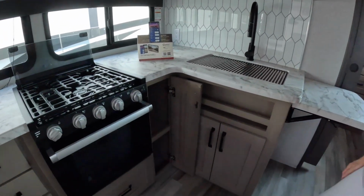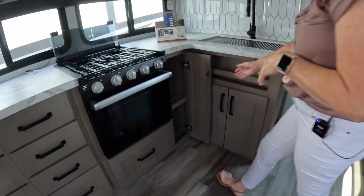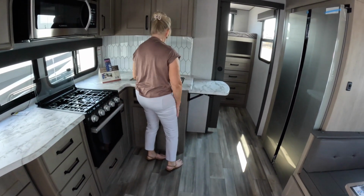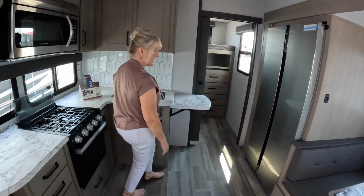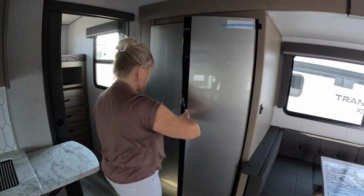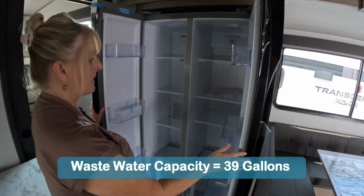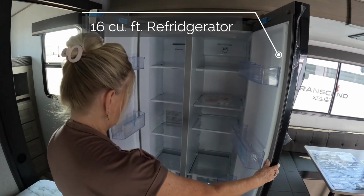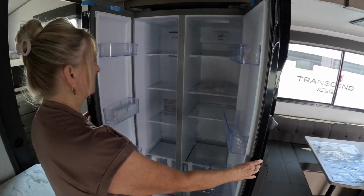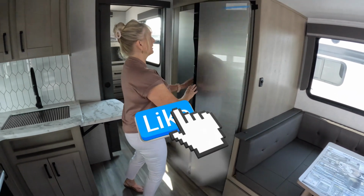And there. They added a nice fold down counter for more space. That's nice. It looks like a residential size refrigerator, but I'm not, yeah, I think maybe not residential, but it's very spacious. Would you say this is residential? I think that's residential, okay. Yeah. It is spacious, that's for sure.